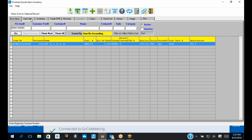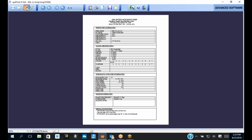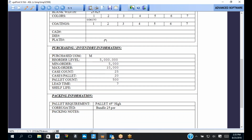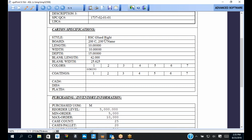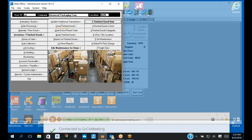I think that might be better. The spec card we wrote for a client. Not sure what code I put in here, but this prints just a spec card of that finished good item. And I'm not sure what they use it for, but they use it for some reason. And just want to let you know that it's available. That's a little spec card tab down here at the bottom.